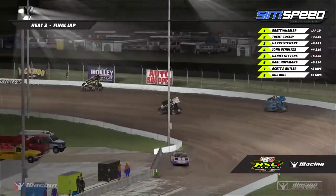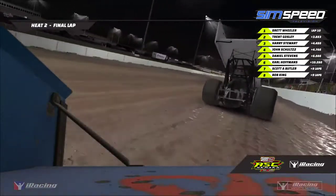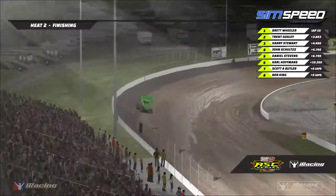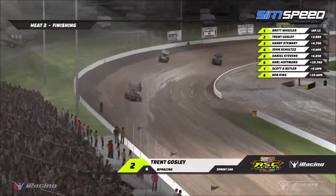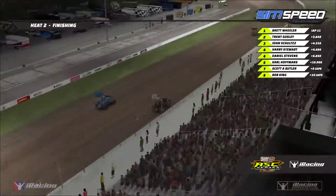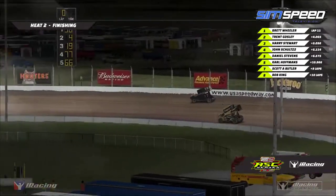He's going to go up the inside for a slide job into turn number 1. He's going to get it done as they head into turn number 2. A little bit of a bad run into turn 2, but it's looking like he's cleared him. Brett Wheeler across the line to take his win in the heat. That will be Gosling in second, and Stewart is just going to get Schultz at the line. So really, really close finish there.